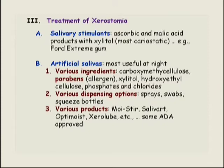salivas that really seem to be most useful, and the studies have looked at them, most useful at night and before the person goes to bed. During the day, they get washed out. It's easier just to drink water than it is to take these. But at night, this seems to be more of an advantage.